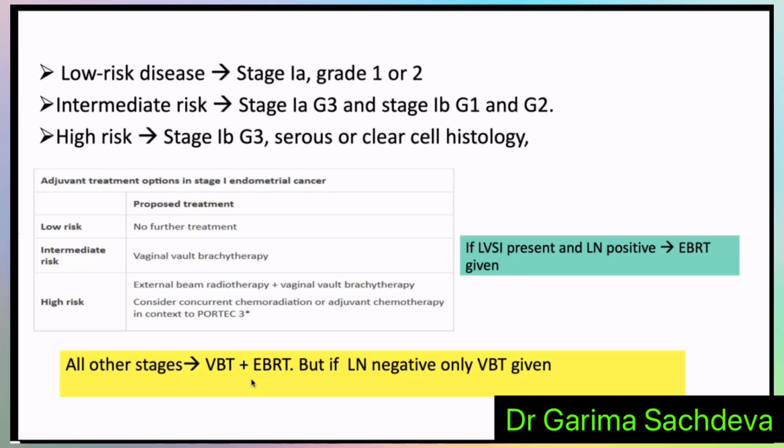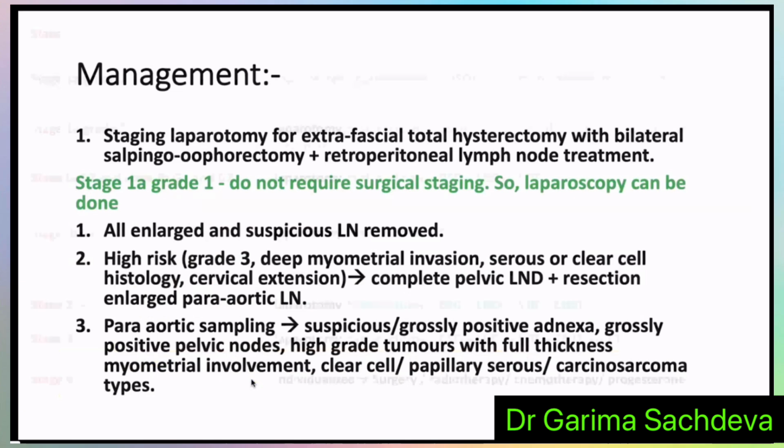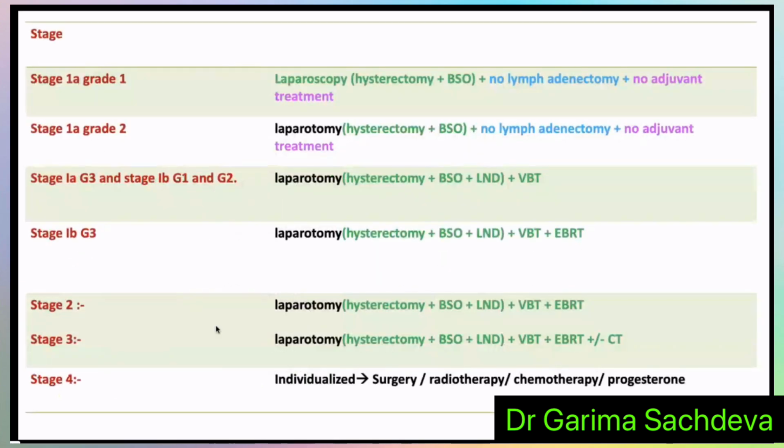Yes, you have to do it. You have to do it for all beyond this stage, beyond this 1A grade 3, and for everybody you are removing the lymph nodes. Only for 1A, grade 1 and grade 2 you are not doing it. For everybody else you are doing it. And beyond 1B grade 3 you are also giving external beam radiotherapy along with vaginal brachytherapy.